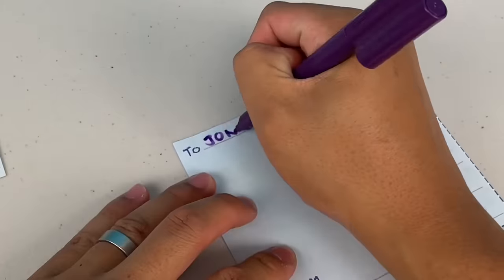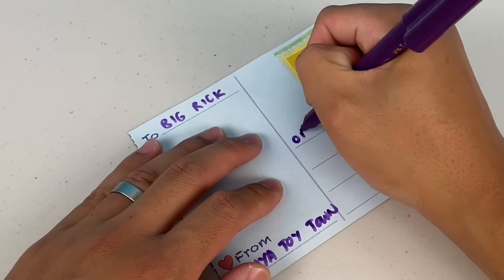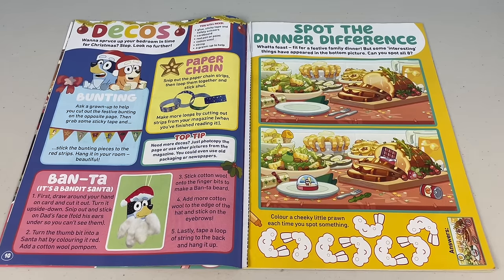The next card is to Jono from Bunya Toy Town. Have a Bluey Christmas, mate. Last postcard is to my old mate, Big Rick. Oi, mate, did you get my prezzie? Have a good one. The next page is Spot the Dinner Difference.